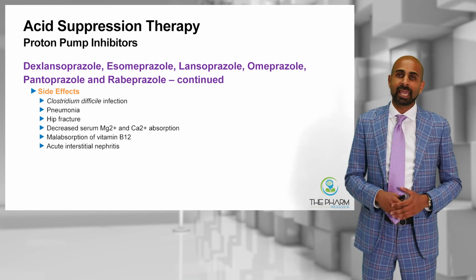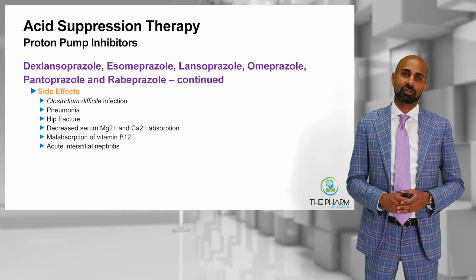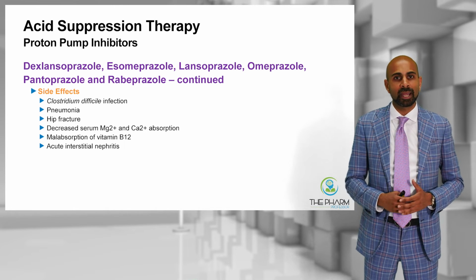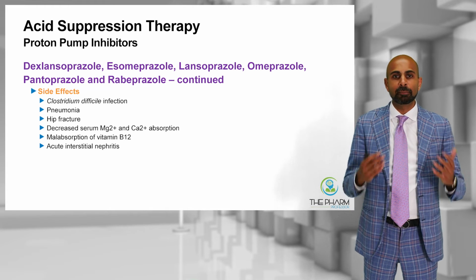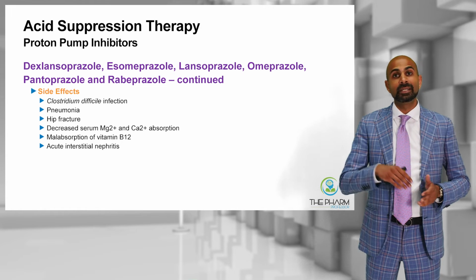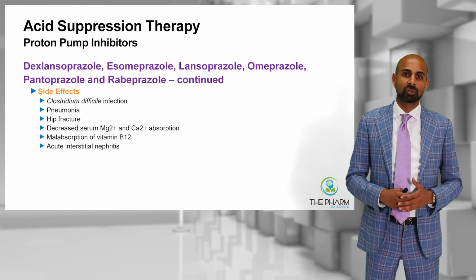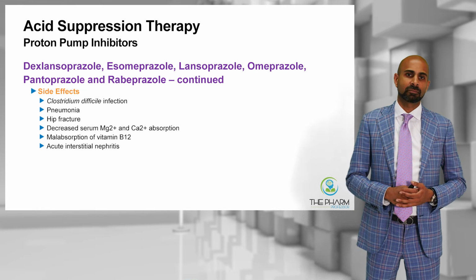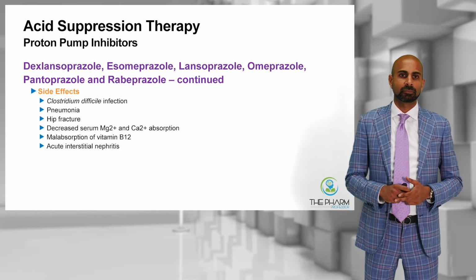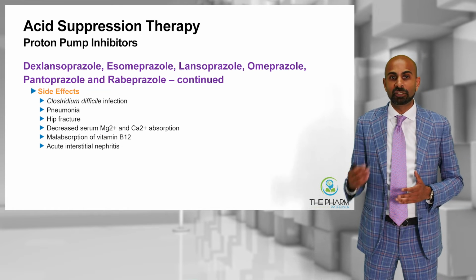Side effects of these medications, and the one they love to ask you about, is Clostridium difficile infection. They can also precipitate pneumonia as well as hip fractures, and they can precipitate hip fractures because they inhibit calcium absorption, leading to a negative calcium balance, which will eventually lead to increased bone loss and increased fractures. As a result, you'll have decreased serum magnesium and calcium absorption. These drugs will also cause malabsorption of vitamin B12.